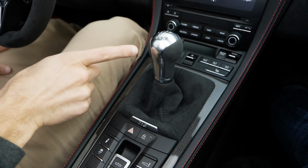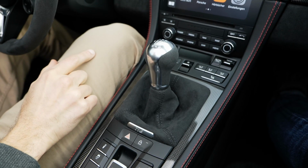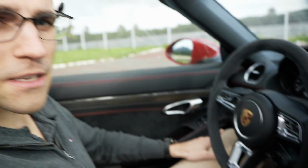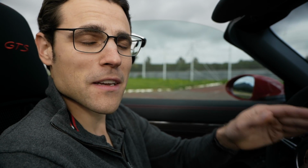So when this one will come with the dual clutch transmission, the 6-cylinder GTS will be faster than the 4-cylinder GTS. At the moment, comparing the 4-cylinder GTS with manual gearbox versus the 6-cylinder GTS with manual gearbox, the bigger one is 0.1 seconds faster. So it's just slower overall because it was the comparison manual gearbox versus the PDK. Again, PDK versus PDK, then the more powerful engine will also win because it's not significantly heavier.